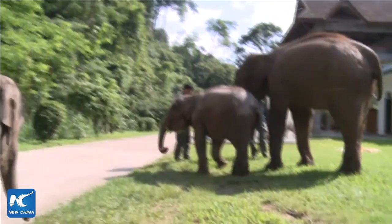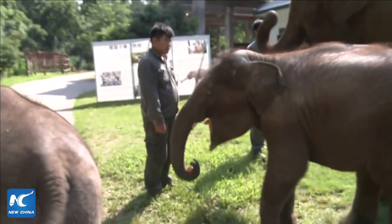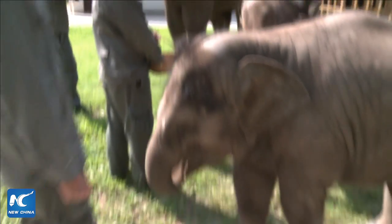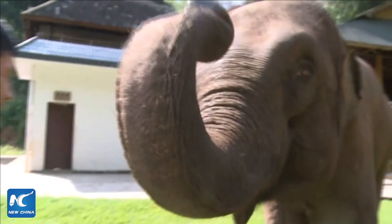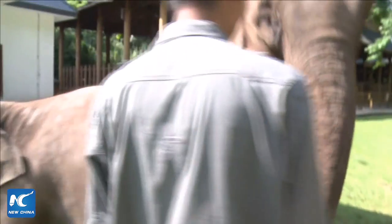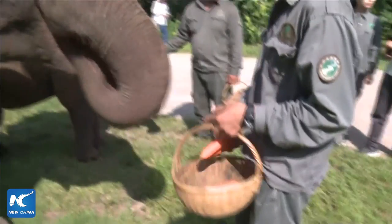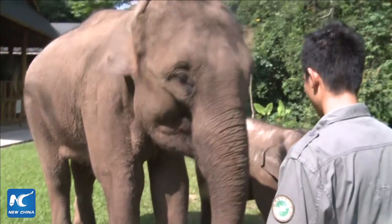And what's the weight of an elephant? 3 to 5 tons. Oh, wow. So they are giants. So huge, right? When they grow up, they will breed little baby elephants. At the age of 16, they will give birth to the first baby. And they will give birth to only one baby at a time.